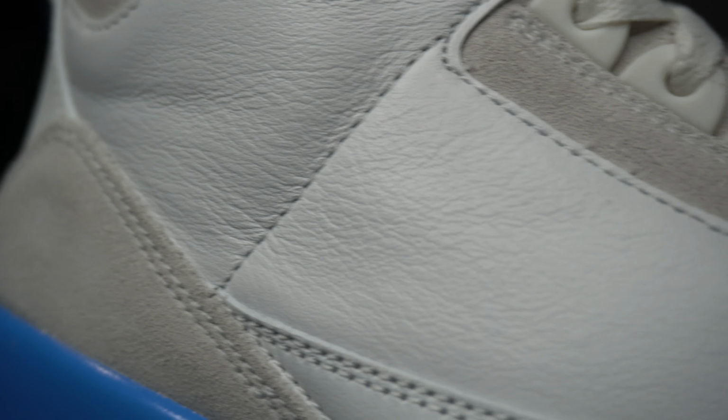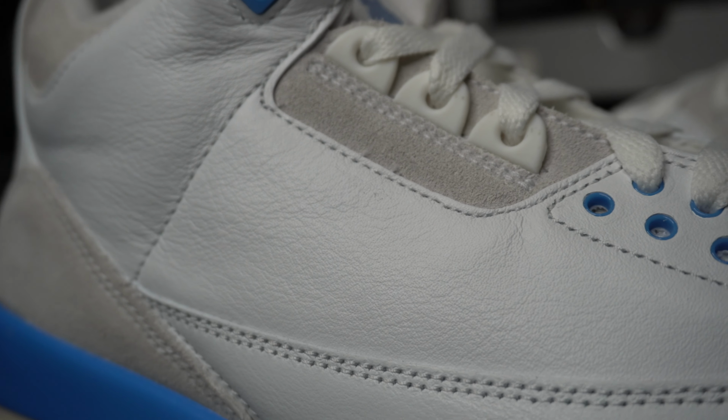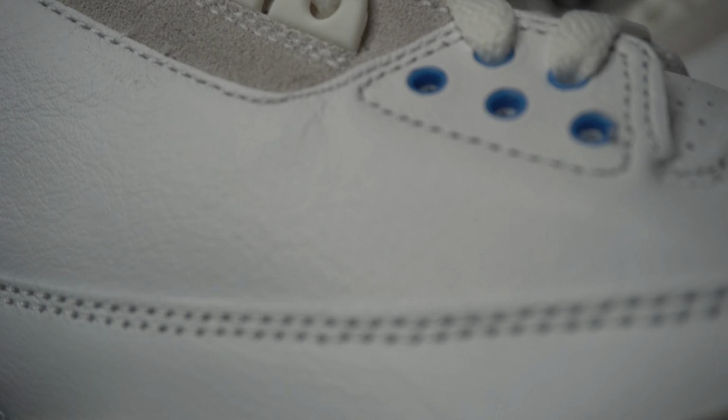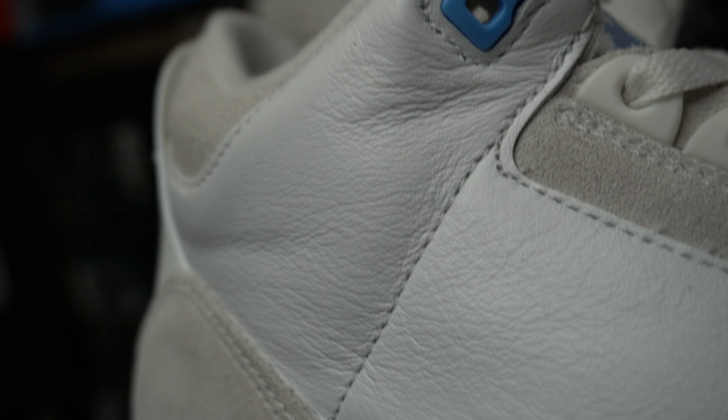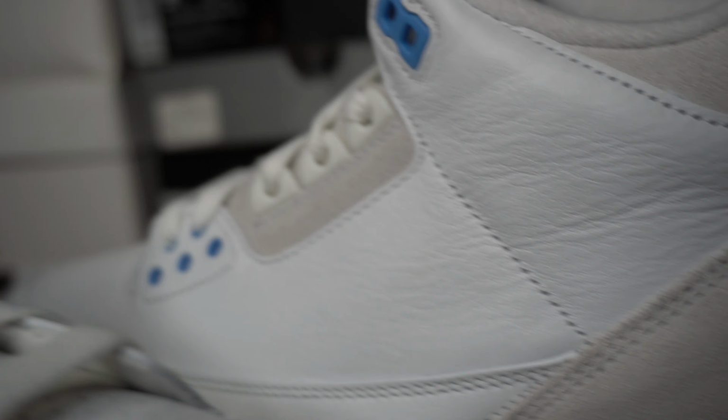It's going to be one of those releases where some pairs, you don't really see any of this, where it's kind of more like the leather right there. And then some releases, it's going to be more like this or this. Yeah, I know what I'm talking about.